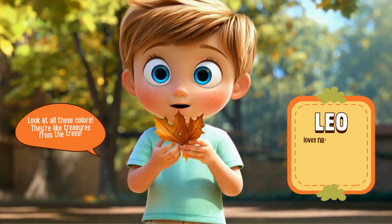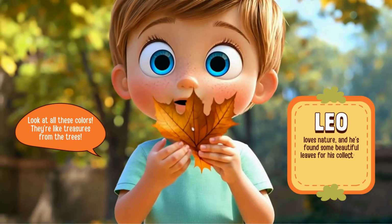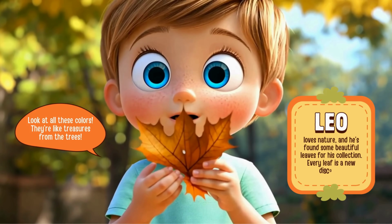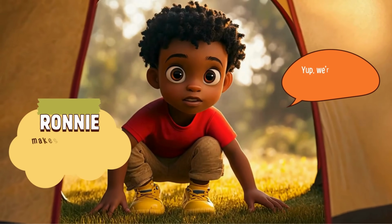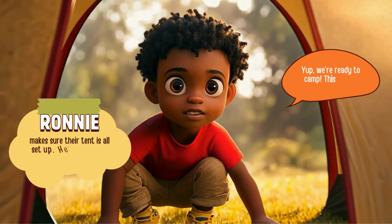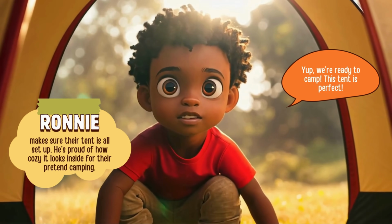Leo loves nature, and he's found some beautiful leaves for his collection. Every leaf is a new discovery. Look at all these colors. They're like treasures from the trees. Ronnie makes sure their tent is all set up. He's proud of how cozy it looks inside for their pretend camping. Yup, we're ready to camp.